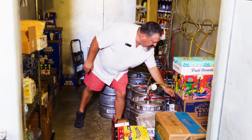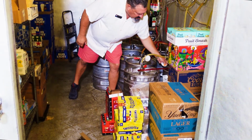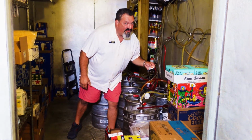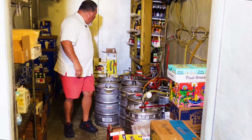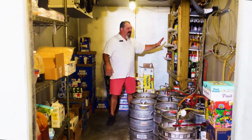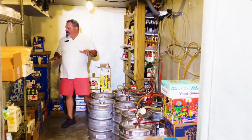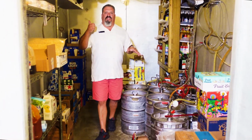And what do I see here? A couple of specialty items. Looks like Sam Adams Oktoberfest right around the corner. Here's all of your bottled and canned items. This is where you stock those for the opening outside at the bar. Everything's set up well. This thing's kicking. In fact, it's so cold I gotta get out of here.